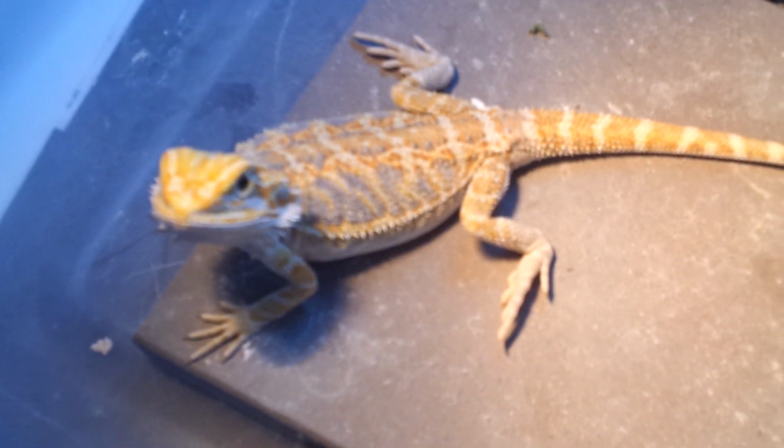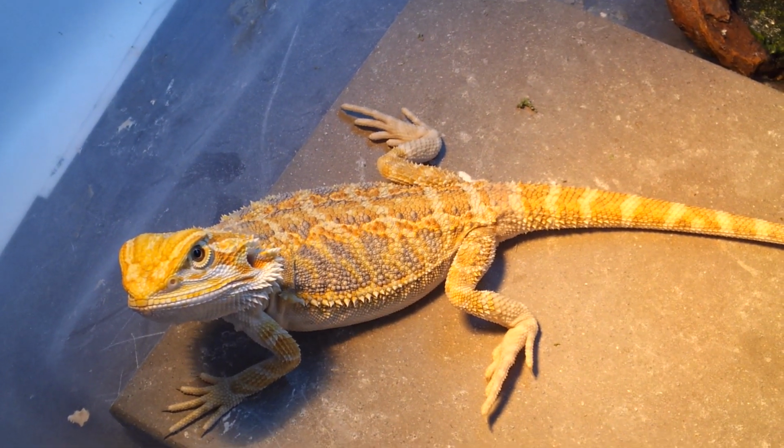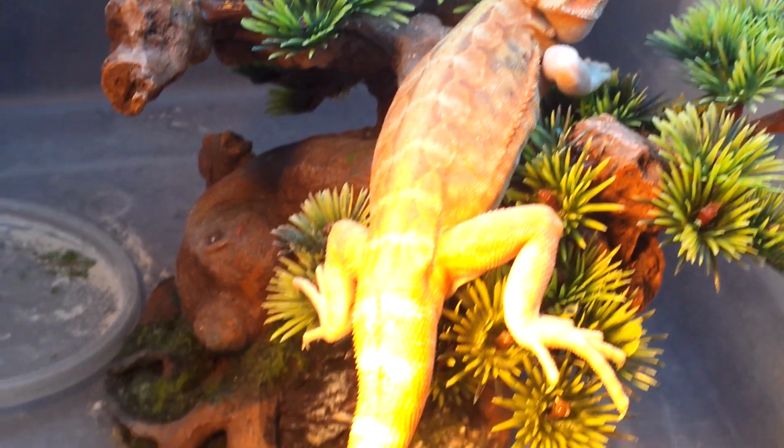And then we got my buddy Poseidon, Super Citrus Blueback. He's gorgeous. I love that guy. And you got Puzzles over here. Puzzle was my little hypo trans with the kink in the tail, but the kink has actually kind of gone away a little more.